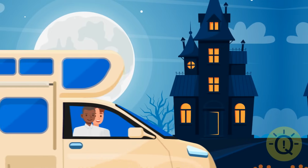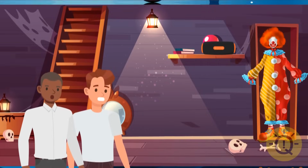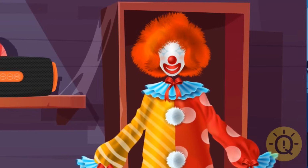Zach and Peter decided to explore that haunted house. When they entered the building, they didn't see any portraits, but they heard screams coming from the basement. They walked downstairs and found a loudspeaker that replayed the screams over and over again. There was a clown costume in the closet.